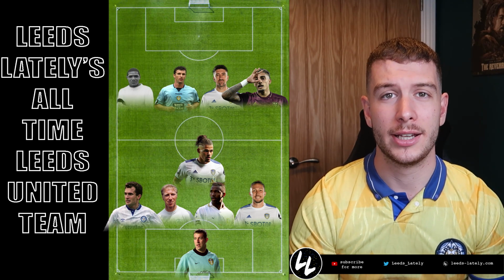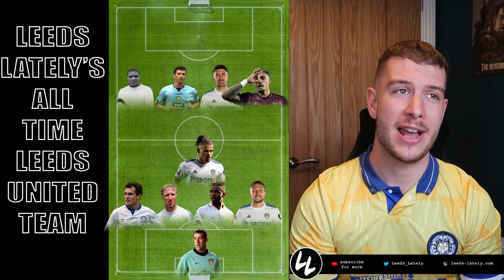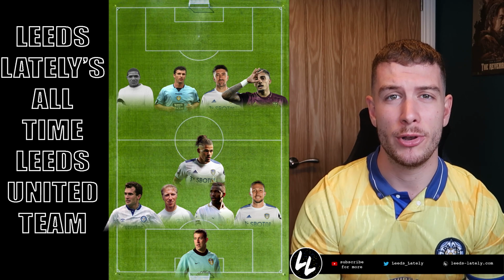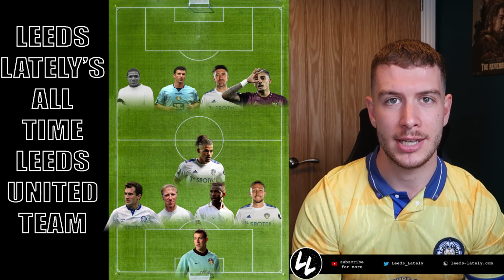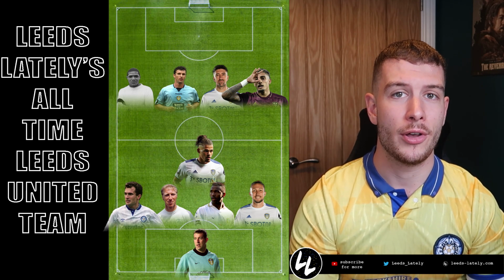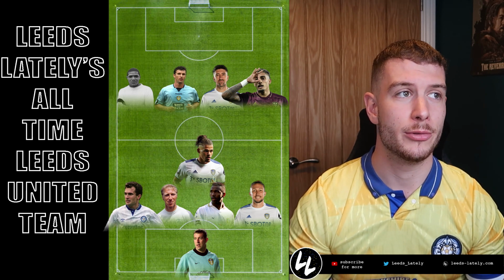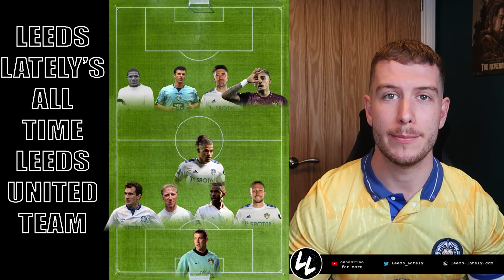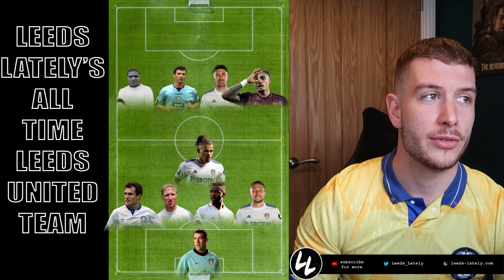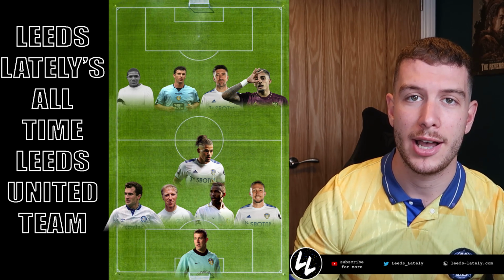Now onto the left wing. It's going to be Albert Johannesson. Now, some of you may not have heard of Albert Johannesson. He signed for Leeds in 1961 and played for Leeds until 1970. He was a South African player, and he was really the first black player to be a big superstar name in the top flight in the old First Division. And he was the first black player to play in an FA Cup final.